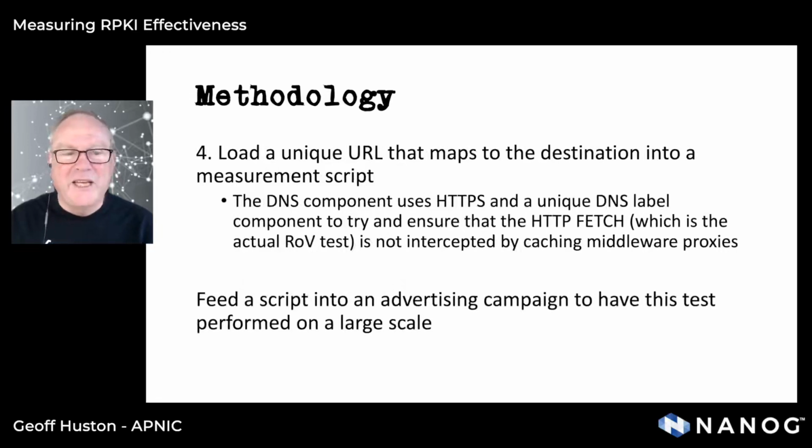Now, the test point. I've got my Anycast network, I've got my servers. Now I need to get a whole lot of people to try and go there. Well, I load this unique URL into a measurement script, and that uses a unique DNS component and HTTPS. So however the user tries to get that object, caching won't work. That's the intent of this. Unique label, HTTPS, come to me, hit me so I can see you. I feed this script into an advertising campaign. Thank you to Google for their support in paying some of those bills, because it really is appreciated. I feed that script into an advertising campaign, and I perform this test at a massive scale.